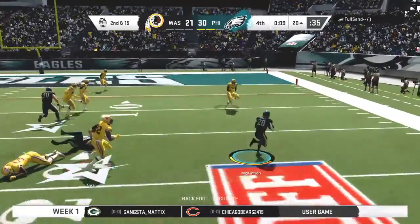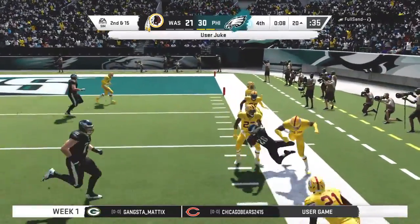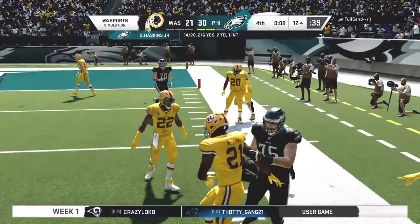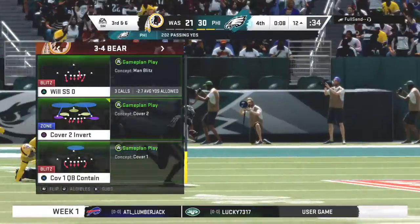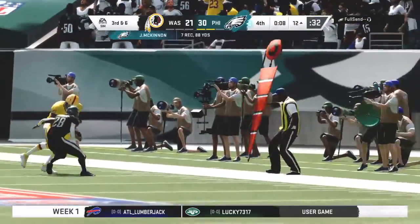On second and 15 now. Haskins. And there he goes again. It'll be a pickup of 8 on the screen, and it sets up a third down. That's a gain of 8. Makes it 3rd and 6.